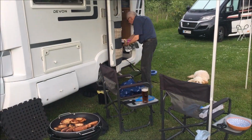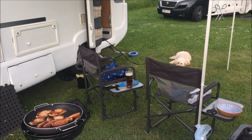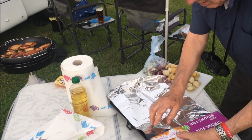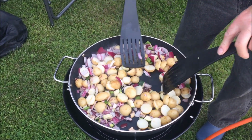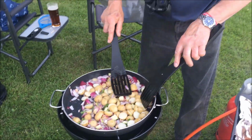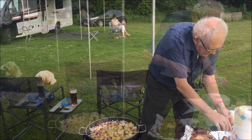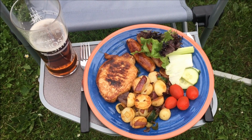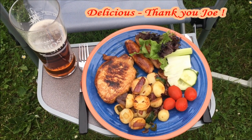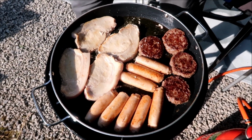Just going to move the meat into a container where we can keep them warm. Now we start on the veggies. Is that right, Joe? Now that is what you call Poshcats camping dining. Well, things are starting to colour up there now, Joe. Yeah, very nice, Trev.